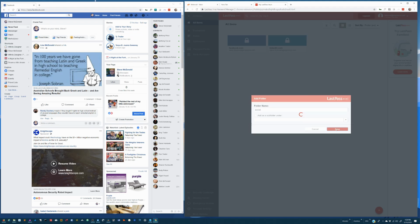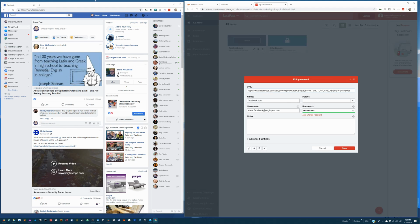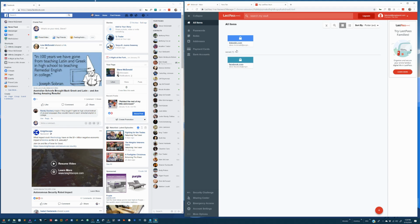And then once I have a folder called social, I can go into these things and start to organize them and say, well, Facebook is a social. And now it's organized under social. I can kind of shrink up the interface here. I can do the same thing here and create more folders.